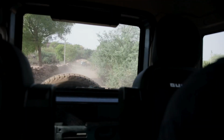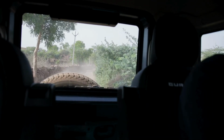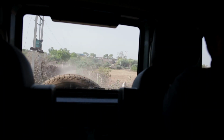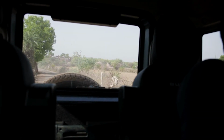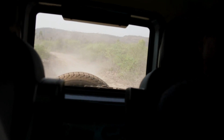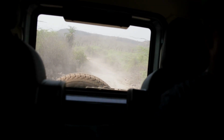Like ravines are usually sand, but these ravines are basically cut by the rivers which form during the monsoon. So they are quite deep and they are quite beautiful in their own way. So while we were going there, we had a few off-road patches which we wanted to test, which as you can see in the video that we are doing.